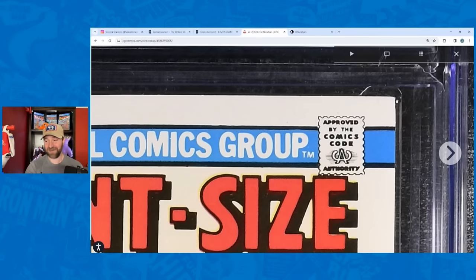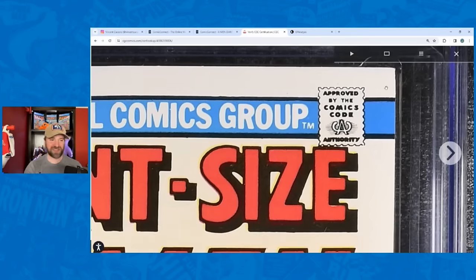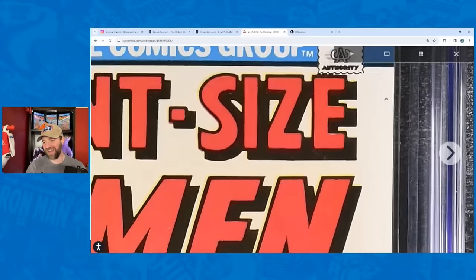That's not a razor sharp corner. We can take a look at maybe another Giant Size X-Men 1 and see if it's similar or not. That's not a razor sharp corner. Is that manufacturing? I don't know, but it doesn't really feel super 9.9 to me.